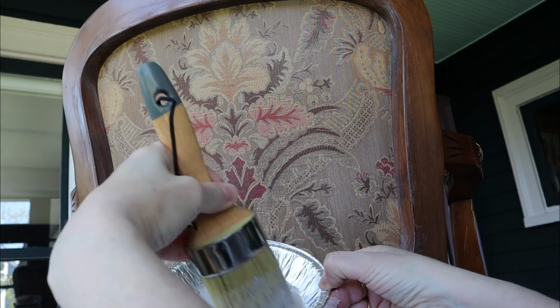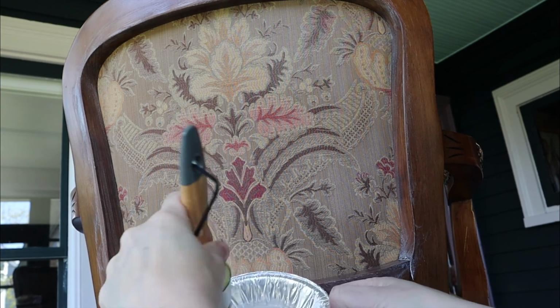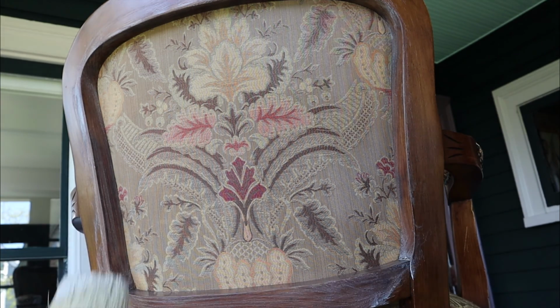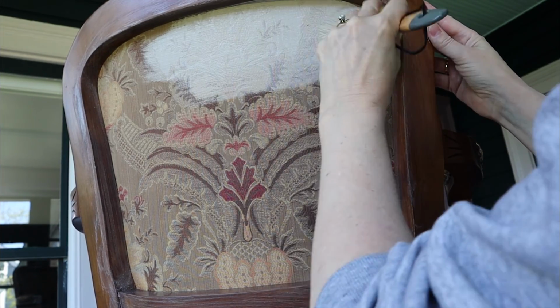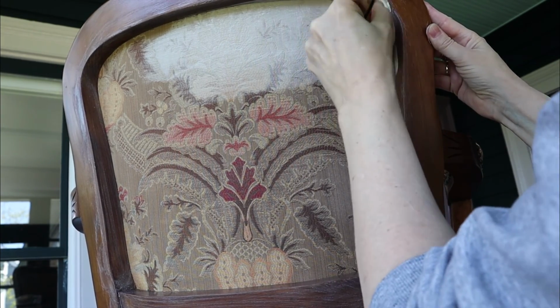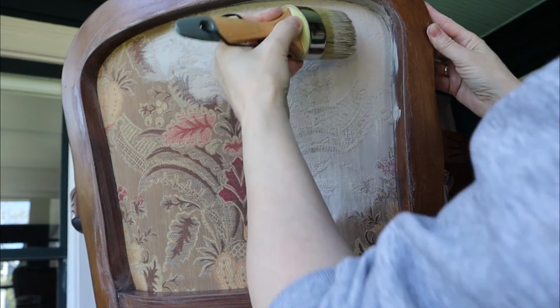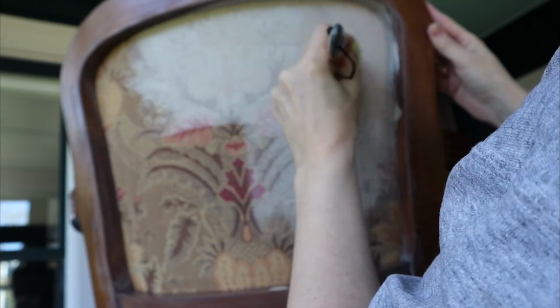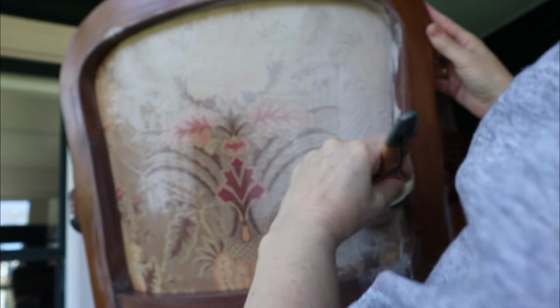So as you can see, I had to keep mixing up paint. I didn't mix a whole lot of it ahead of time. I kind of mixed the paint as I went along. So here I am putting in the actual layer of paint. The first layer was so diluted that it was almost like putting water down. And then I made a slightly thicker consistency of paint so that I could actually get a first layer down.